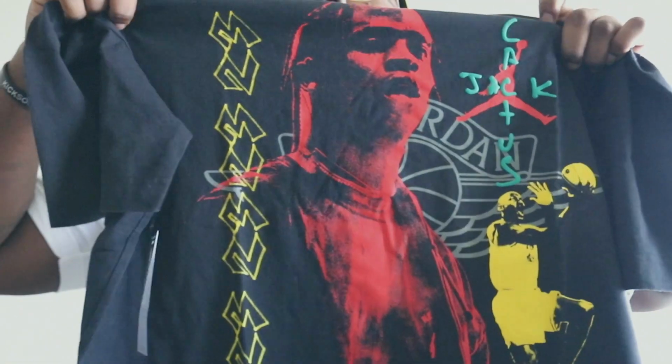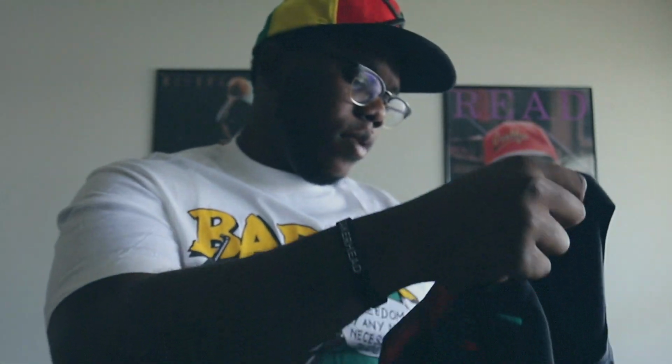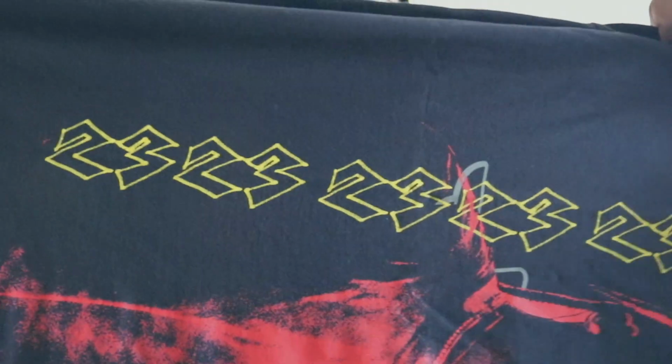They have Jordan right here. I think he may have the Cherry 12s or the Taxi 12s on, and you can't really tell, but just looking at it, you know it's either the Cherry 12 or Taxi 12. So looking at it again, you got Travis Scott right here in the middle. Just kind of rolling it up as I go, which is dope as heck too. And on the side, what does it say on the side? Oh, on the side it says 23, 23, 23. So definitely a dope shirt, man. Must cop. I definitely had to pick that up.